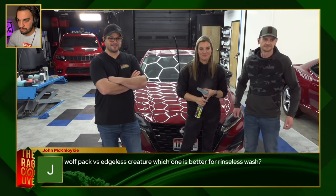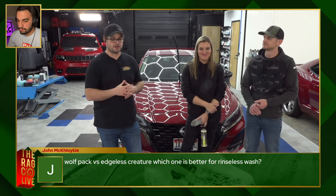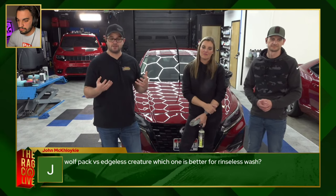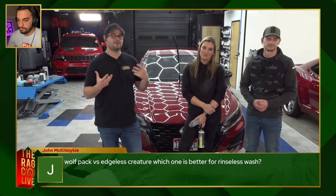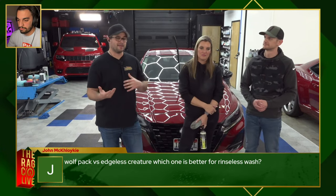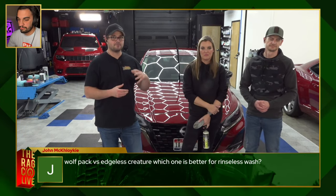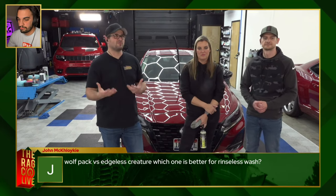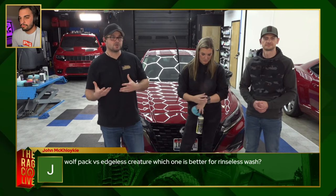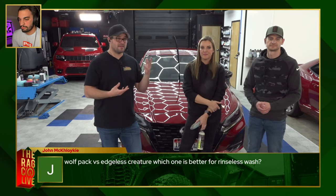Josh says, Wolfpack versus Edgeless Creature, which one is better for rinseless wash? Honestly, both are awesome for that. The Wolfpack is going to be a little bit more spongy. It's going to hold on to more liquid in general, but the Creature would technically have more bite due to the shorter pile design of the terry weave. So Wolfpack, softer, wouldn't argue safer, but softer, more plush, more absorbent, more spongy. The Creature would also be soft, also hold on to quite a bit of liquid, but have a little bit more scrubbing power.